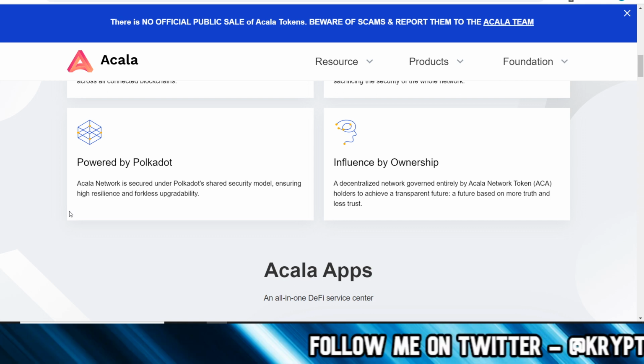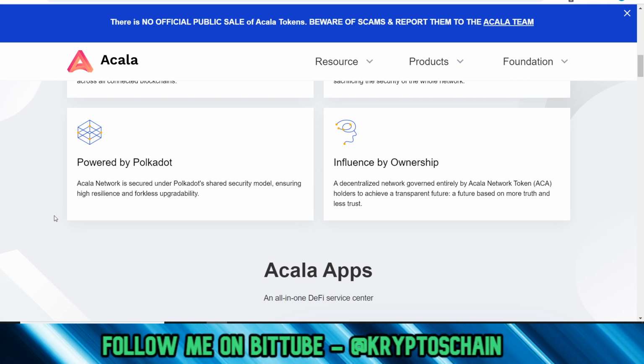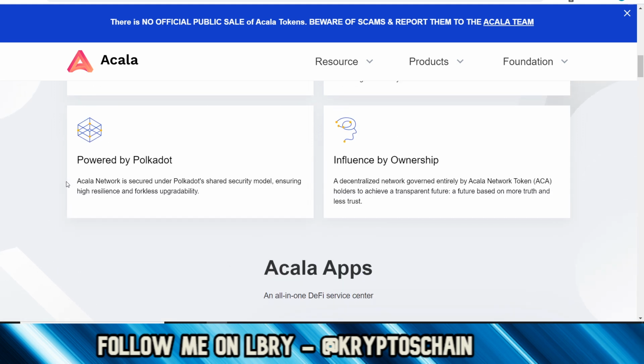So that is pretty cool because it tells you that these guys have a large shot at getting this parachain auction. You know, if they don't get the parachain slot, I'd be very, very surprised. And surprisingly, they've actually got a backup plan as well, which we'll talk about later in the video.